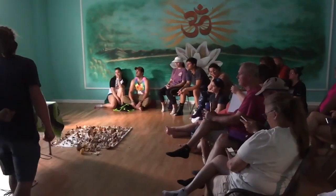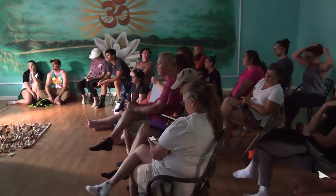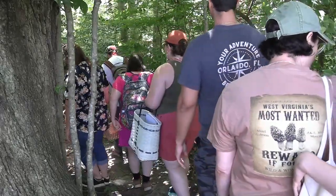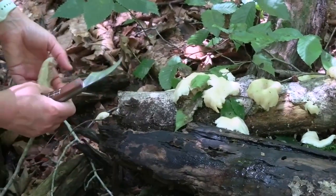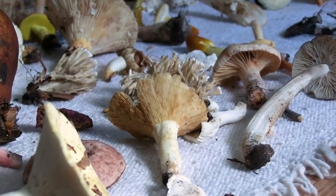Typically, we'll start with a presentation at the Folded Leaf. We'll go over, like I said, common edible mushrooms and their lookalikes, deadly species. After the learning part, we come down here to the park. We walk for about an hour, hour and a half, 2 hours, find everything we can, and identify it in the field. What we can identify in the field, we'll bring back to the Folded Leaf and sit down and go over together.